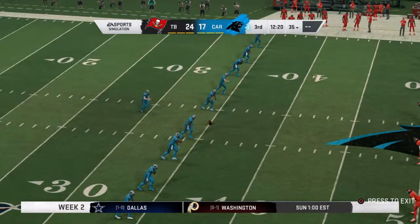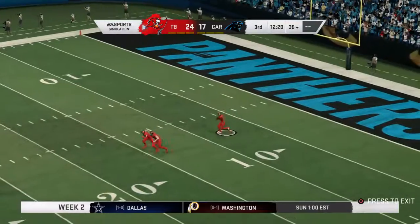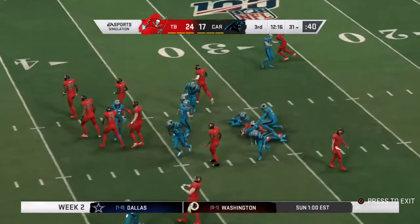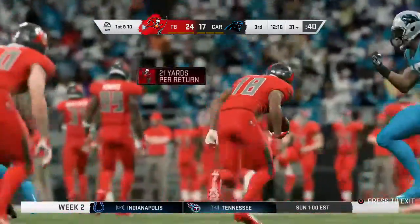Gano now, following the touchdown here to kick it away. This one taken just inside the 10. And nice work on the return as they'll start their drive just past the 30-yard line.